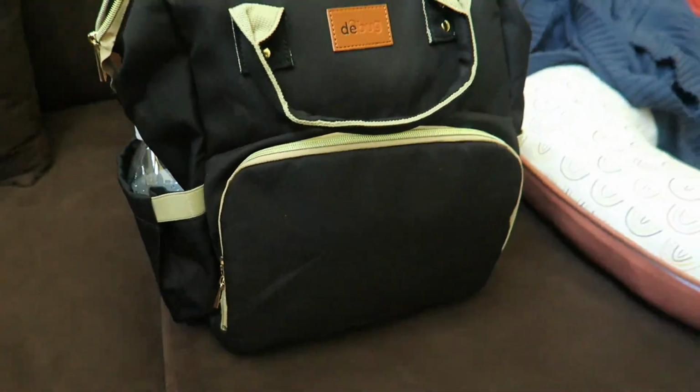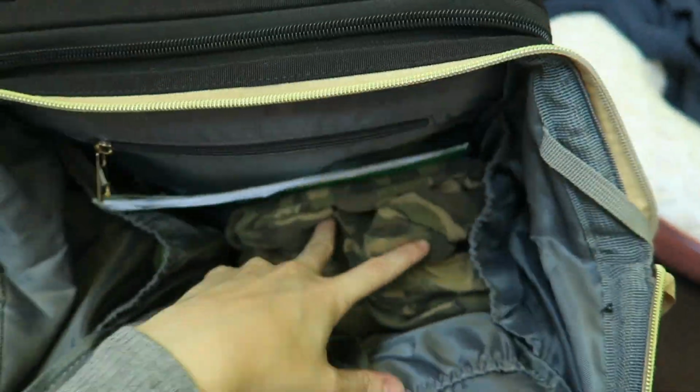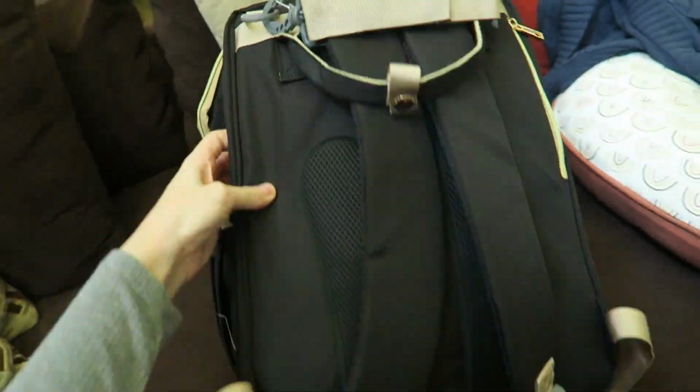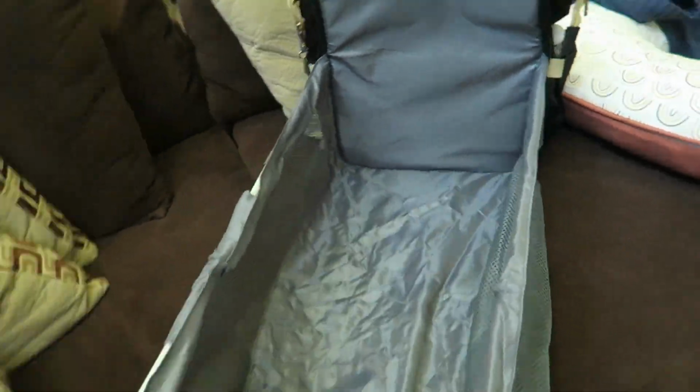A diaper bag. So I got a diaper bag. I'm forgetting the name of it, but I'll put it on the screen. I got it from Once Upon a Child for like 20 bucks, I think. And I really like this diaper bag because it has the compartment in the front for bottles. Even though he is breastfed, if I do need to bring bottles somewhere, it has the pocket that keeps it warm or cold. And also it comes with a little bassinet thing, and it also comes with a changing pad. So I really like that, and it's a good size, and it also has straps like a backpack.